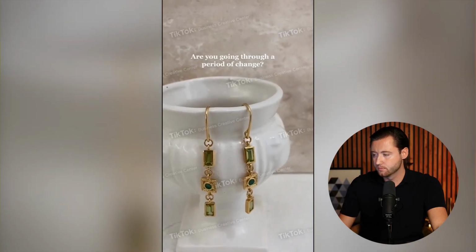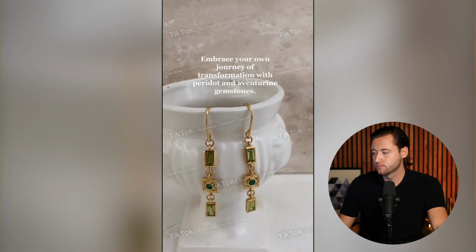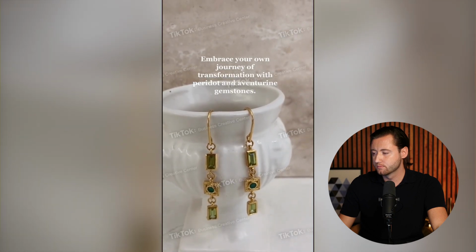Are you going through a period of change? Embrace your own journey of transformation with Peridot and Aventuring Gemstones.